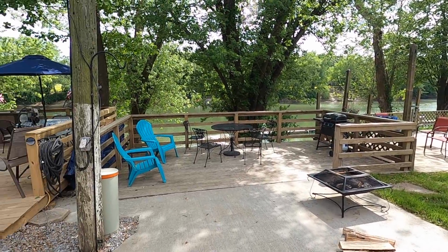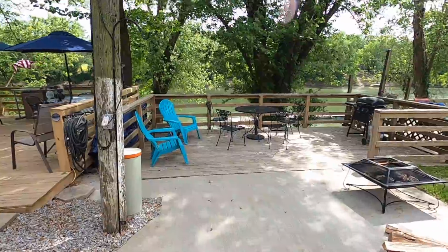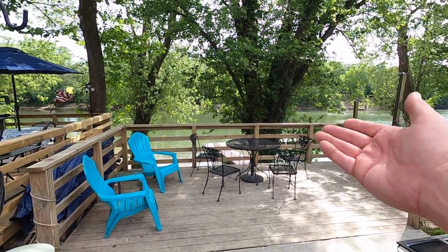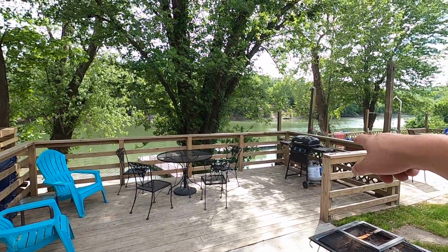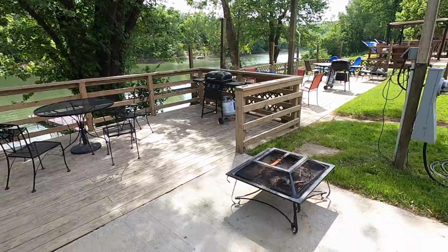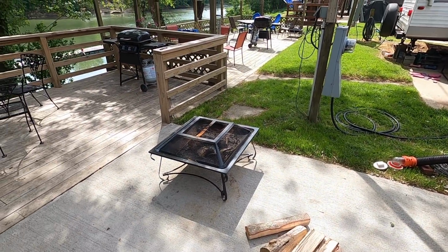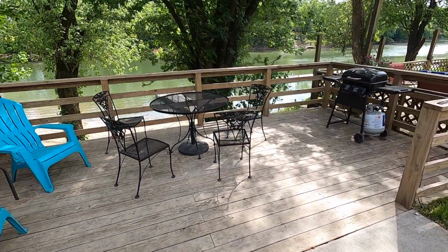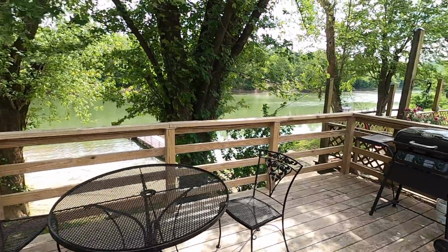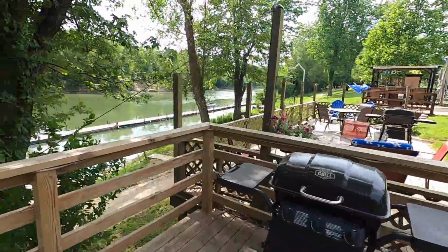This is a nice setup that they have back here for us, and I'm really happy that we were able to get the river site. So we've got a table to sit at to eat our food. They even provide a gas grill there for you to use, but I'm going to set up my charcoal grill out here in a little while. We've got a little fire pit we can enjoy, and they sell firewood and everything up there too. So it looks like everybody has got a deck here to enjoy.